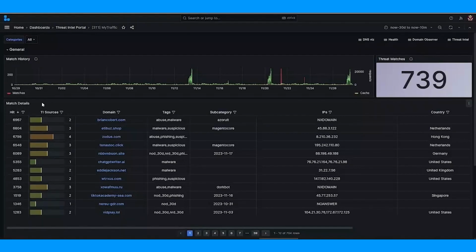In those 30 days, we have discovered 739 threats, and in the timeline next to it you can see how many we discover per day. It appears that most threats are detected on Mondays. We see in the hit column that the most consulted suspicious domain names have been resolved around 7,000 times in those 30 days, so they are quite actively used.